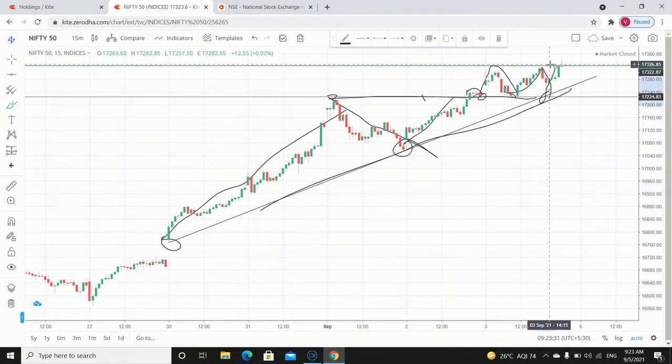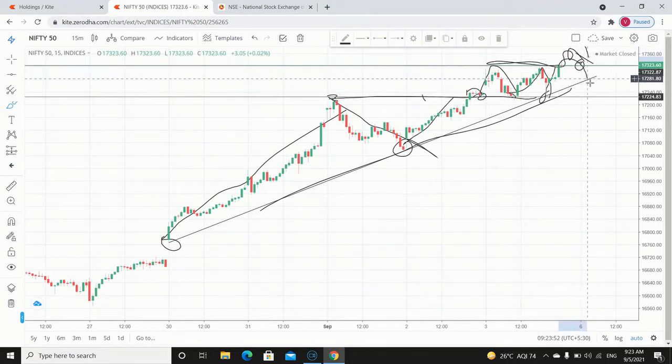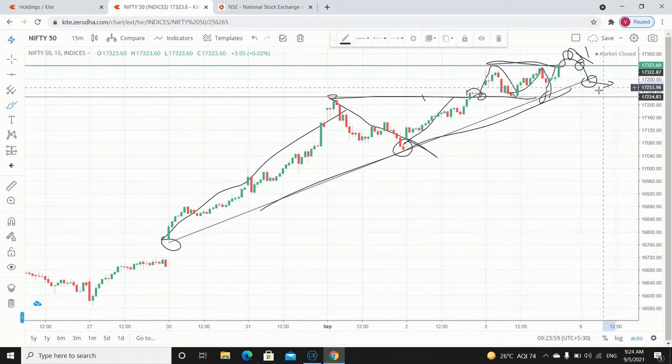So on Monday, if it breaks this resistance, then it will move upside, and we have to take the trade when retracement comes and it takes support at this trend line. If it breaks this line, moves upside and comes here, takes support and breaks out, then we have to buy. Otherwise, if it comes down to this trend line and takes support here, meaning a reversal candle forms here.